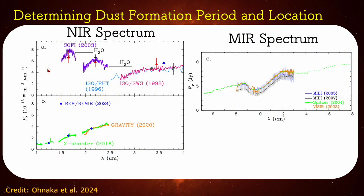The research team combined infrared spectral changes with brightness monitoring data to estimate when the dust cocoon formed. For instance, near-infrared spectra have revealed this pattern. The top panel shows measurements from the 2000s, and the bottom shows measurements from the 2020s. Water absorption observed before 2003 had disappeared by 2016, replaced by a smooth, rising continuum. This suggests that changes occurred between 2009 and 2016.